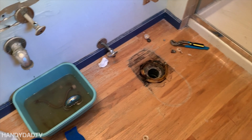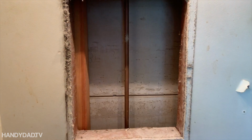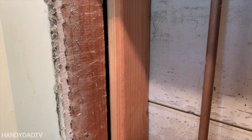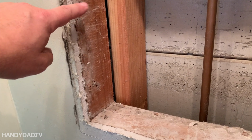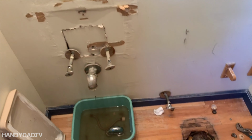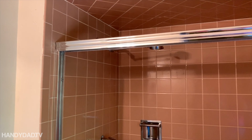So the toilet is gone and the sink is gone, and we took out the medicine cabinet and we discovered this is a double wall here. And we're hoping that maybe it'll be possible if we forego a medicine cabinet, maybe we can actually push this wall back 3.5 inches, and that would give them more space in here. Then we also got this and see what's going on behind that too.